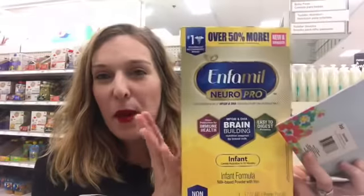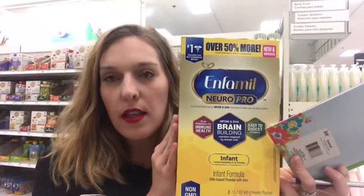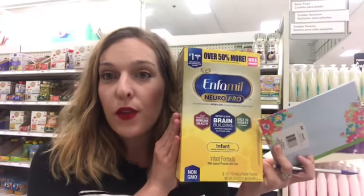The next deal is on the Enfamil boxed formula. So this is the big one. This is the 31.4 ounce. So these guys are priced at $39.99. And when you buy two this week, you're gonna get a $10 Target gift card. And there's an Ibotta rebate. So there is $10 back when you buy two. So what you wanna do is buy two of them for $79.98.